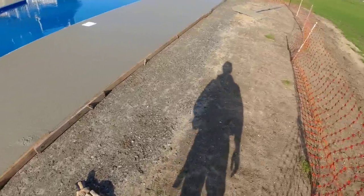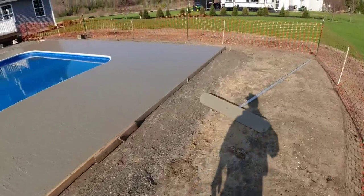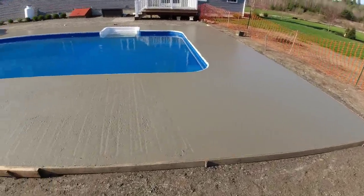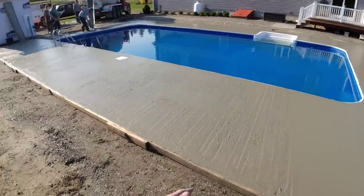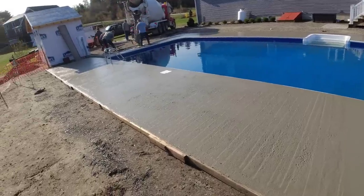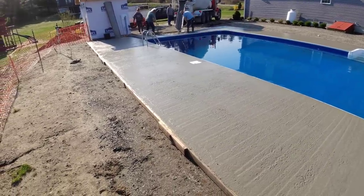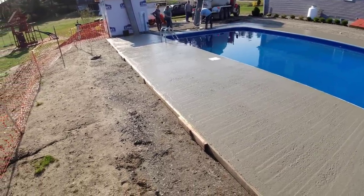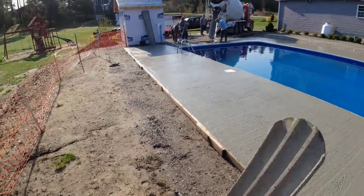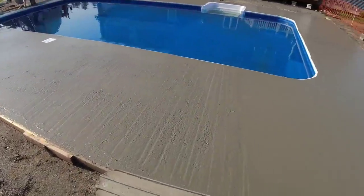Probably the worst thing with concrete is running it short. And, you know, we figured this all out. It's supposed to be 4 inches. We figured it at 4 1/4. Added an extra yard on top of that. A yard will do 10 feet of this, 8 feet wide. And he's rattling pretty good, so he's just about out. So, I mean, you never want to try to cut corners. Running out is going to mess you up, and it's going to mess up the concrete company.